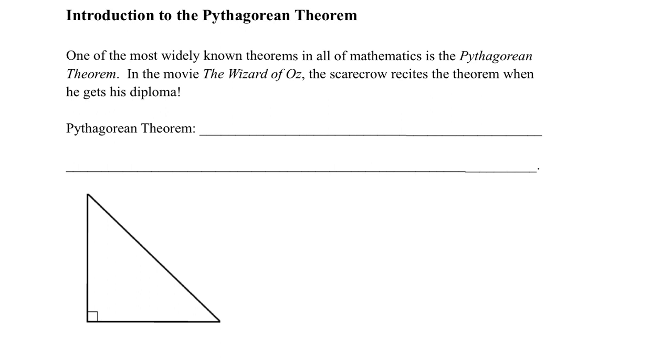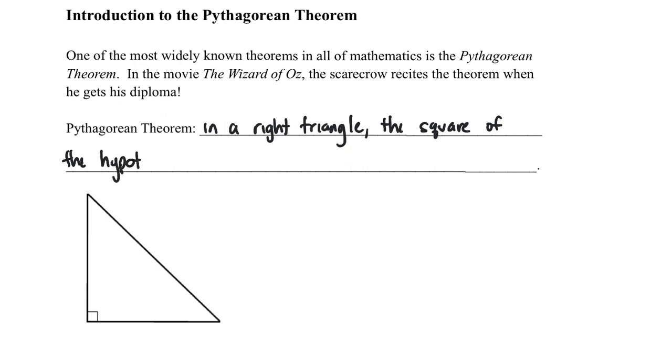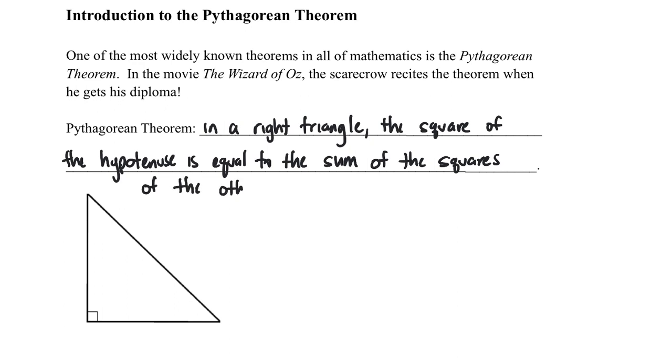Pythagorean theorem says, in a right triangle, the square of the hypotenuse is equal to the sum of the squares of the other two sides. Okay, so that's a mouthful, but let's break it down.